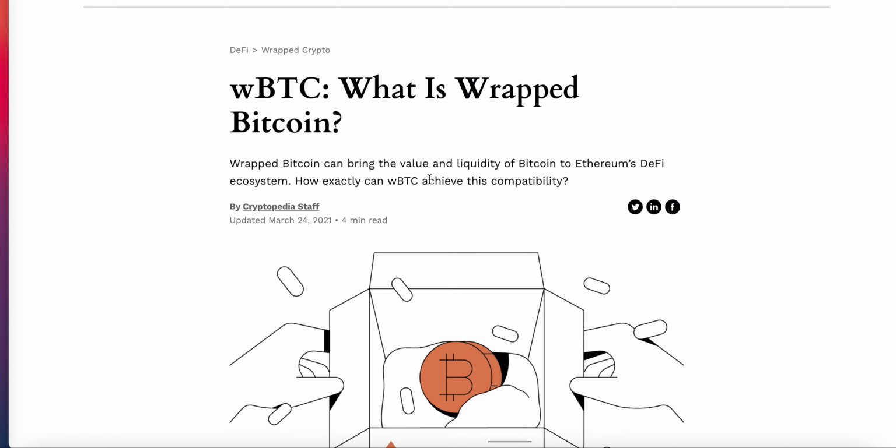One BTC is always equal to one wBTC, right? So they will issue the wBTC. Once they get 10 BTC, they will issue wBTC on Ethereum, which has the same price as Bitcoin, right? Now what happens if you want to change wBTC back to BTC? You can do that. When you want to do that, you will send them the wBTC, which they will burn, and basically they will give you back your BTC. That's how it works, right?